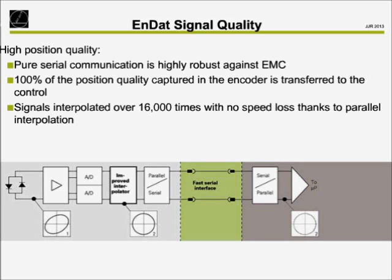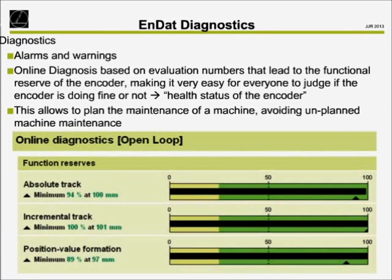And then here we have the features of diagnostics, which plays into the safety aspect again, but also just general maintenance. We have alarms and warnings that are inside the encoder. Remember, all the machines are getting smarter, smarter, smarter. Well, so are the components. We have online diagnostics. We have what I call valuation numbers.